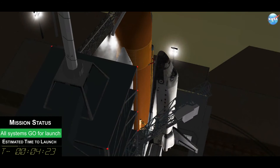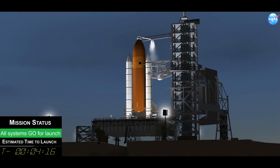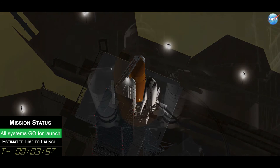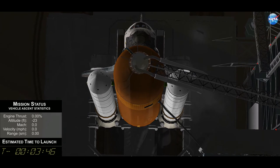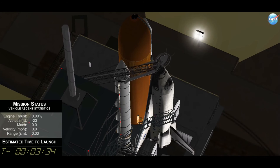In 30 seconds, we will see the orbiter's flight controls put through a final check. Coming up in about 15 seconds. That will be followed by a steering check of the three main engines, which we will also be able to see. TLS go for purge sequence 4. Steering check of the rudder. Steering check for the three main engines.